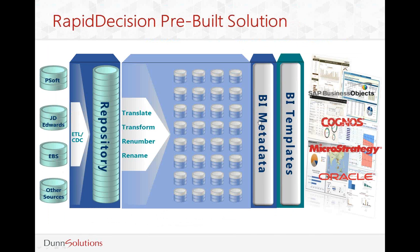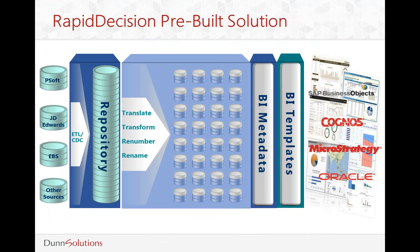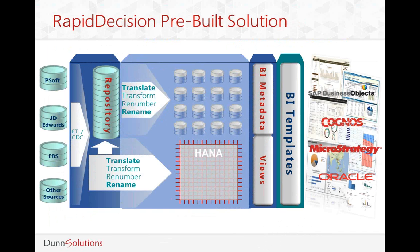We also have a solution for HANA as well, and here's an example of our pre-built data marts. So here's a listing of all the pre-built data marts that we have in place for the RapidDecision solution, and all of this is pre-built.